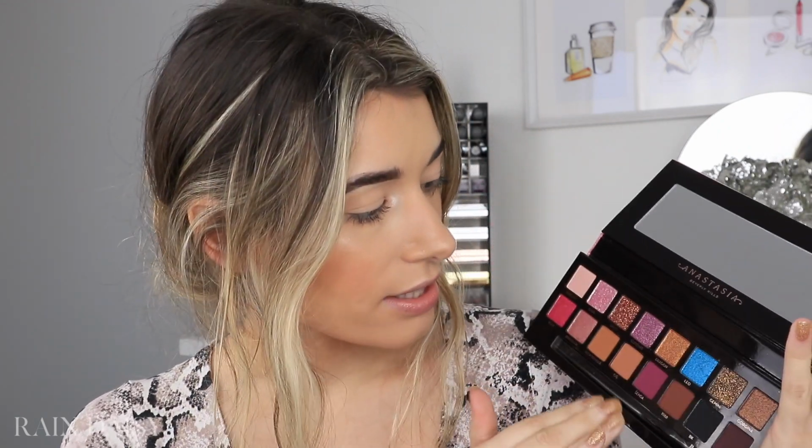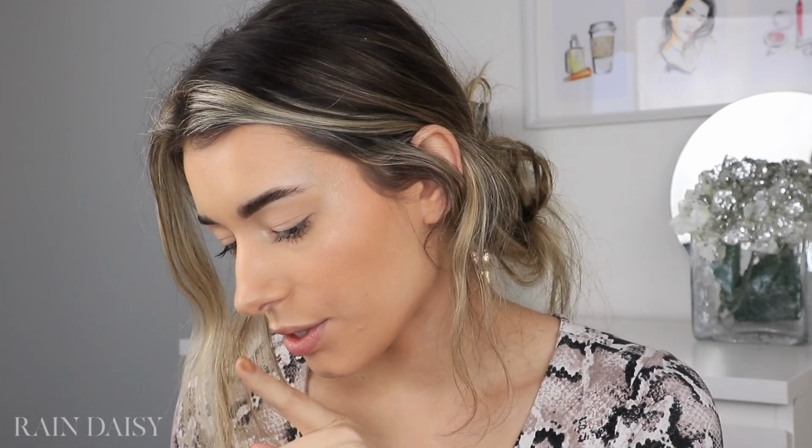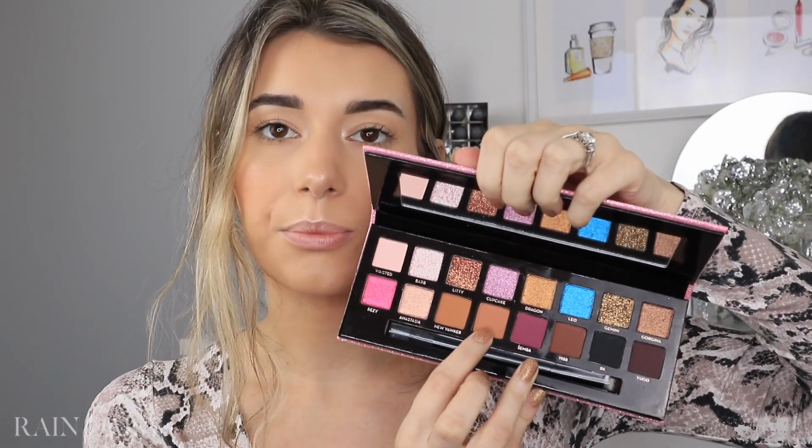So lots of pinks over here, deeper warm tones over here. You have your matte shades, pop of blue for fun. I think I'm going to focus on playing with the pinks today since we're doing a little Valentine's look. So I think I'm first going to go into the shade OG right here because it seems like the most neutral brown in the palette, and I'm going to use that for my transition shade.